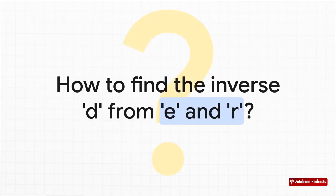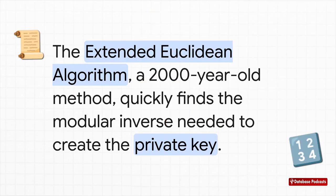Okay, but there's one more mathematical hurdle. When you're first creating your keys, you need to calculate your private key based on your public key. How do you do that efficiently? You're not going to believe this, but the answer is an algorithm that's more than 2,000 years old. It's called the extended Euclidean algorithm. It's this incredibly efficient method that just so happens to be perfect for finding that private key. It's amazing, right? An ancient piece of math is what makes our modern digital security tick.